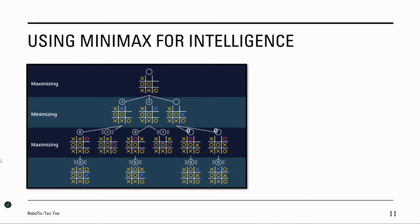It works by simulating all possible moves in a game, evaluating the outcome of each move, and then choosing the move that maximizes the player's advantage while minimizing the opponent's. In tic-tac-toe, Minimax evaluates each possible board state by considering the best move for the player and the best counter move for the opponent recursively. This way, it ensures that the chosen move leads to the best possible outcome, whether that's winning the game or preventing the opponent from winning.